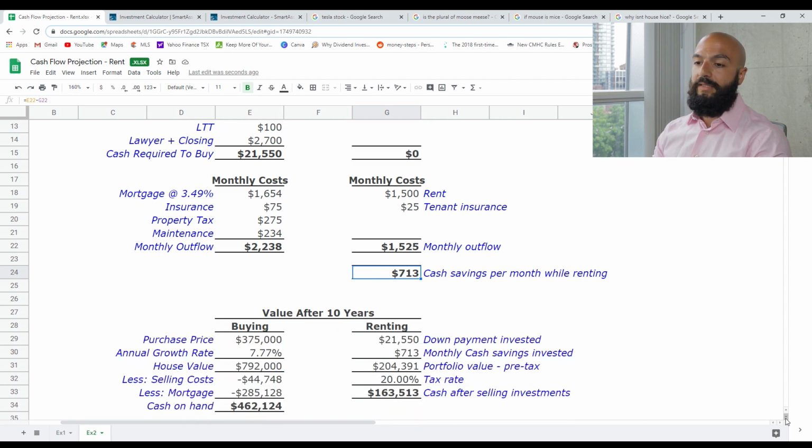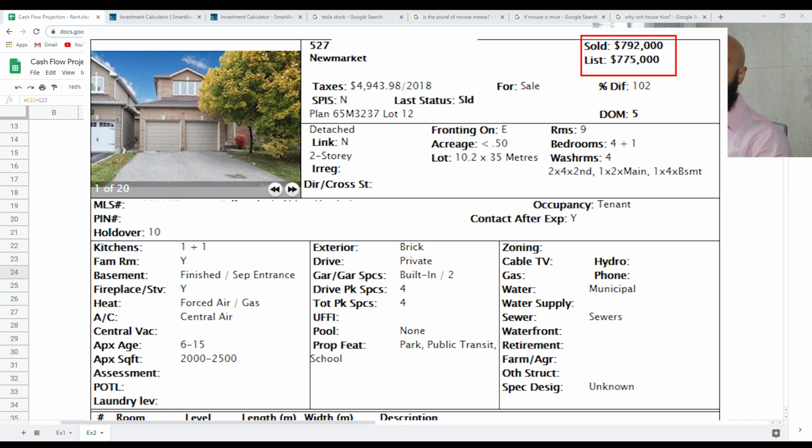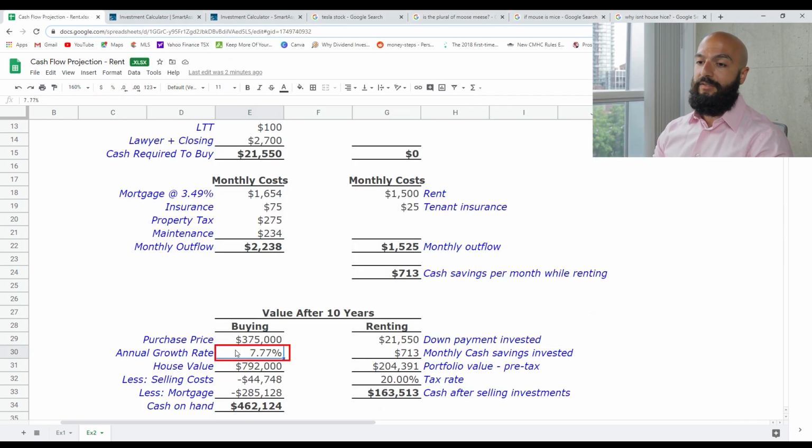Let's see the value after 10 years. The value after 10 years, right here, we have it, $792,000. I backed into this number. I didn't make up this number. I bought the house for 375. I did sell it for 792. Selling cost, assuming 5.65%, less my mortgage, cash on hand after tax, well, no tax because it was principal residence, $462,000.